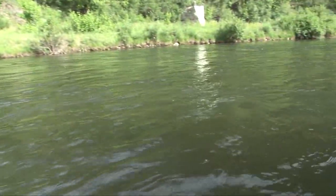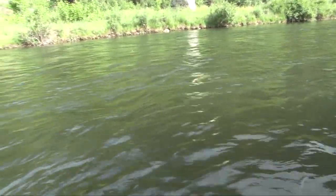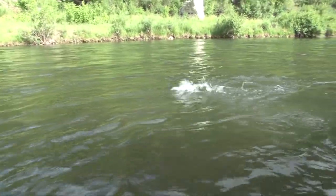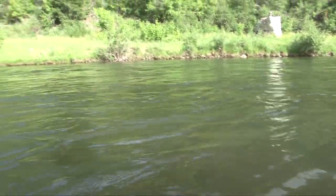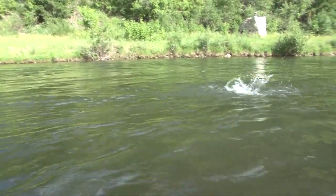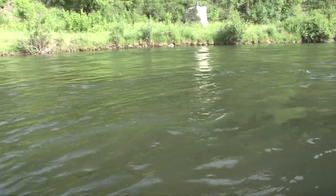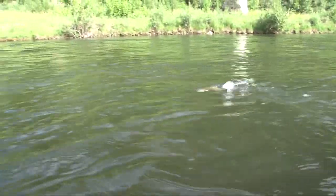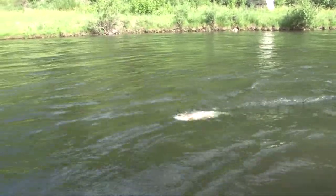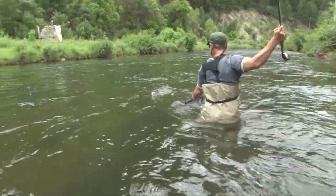The fish came up to the surface and showed itself. Come on up. It's a brown? I thought it looked like a rainbow, but yeah, it's a rainbow. It's a nice rainbow. What do you do with the leader so long? You gotta bring it in. Despite my long leader, I managed to get close enough to net the fish.